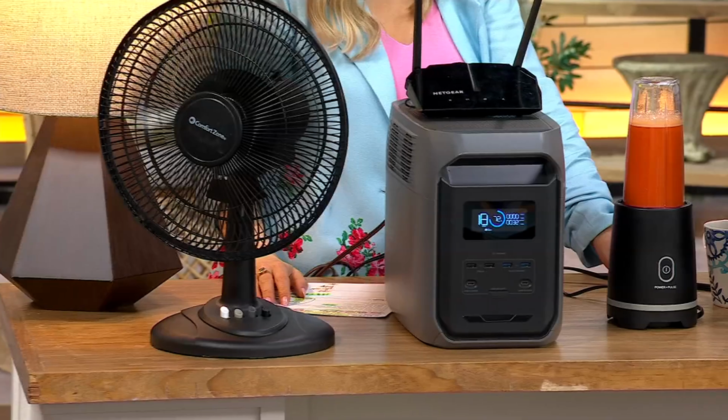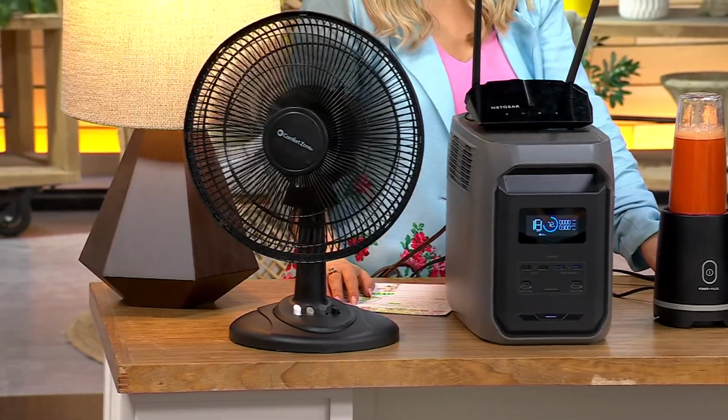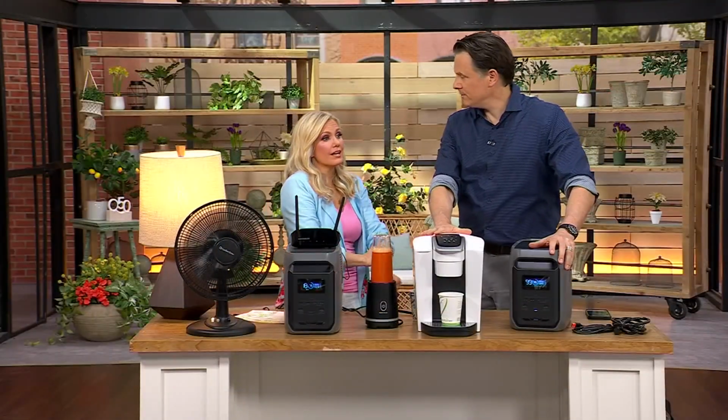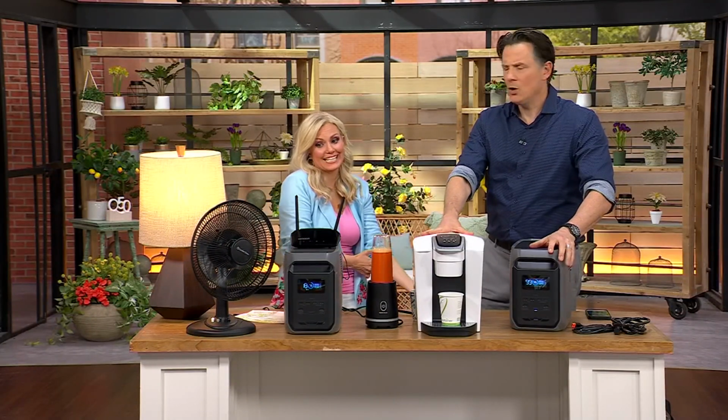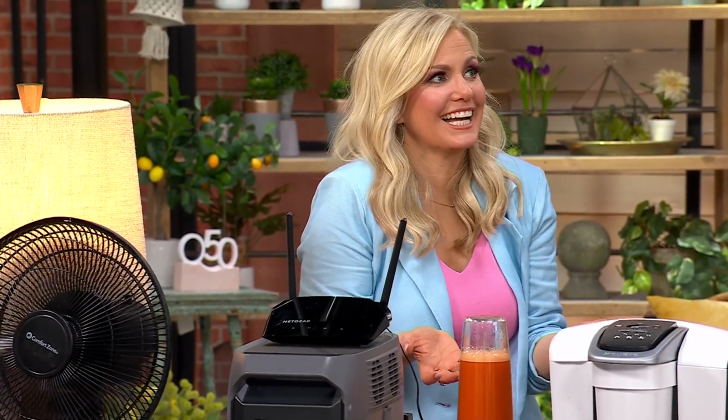It is safe to use indoors, no fumes, none of that stuff. We have a gas powered generator. I wouldn't even know how to use it. Like if my husband was gone when it happened and I needed to use it. You don't know the gas to oil mix? No, I have no idea. You don't have that memorized, Terry? I do know that you can't bring it inside.